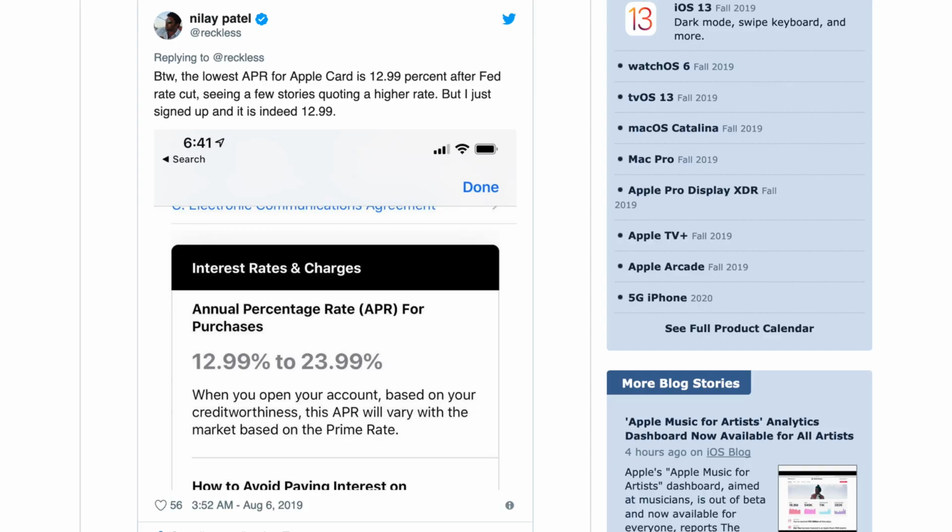So the interest rate on the Apple credit card is pretty much average. It's very typical compared to other banks. It starts at 12.99% and can go up to 23.99%. It all varies on your credit report.